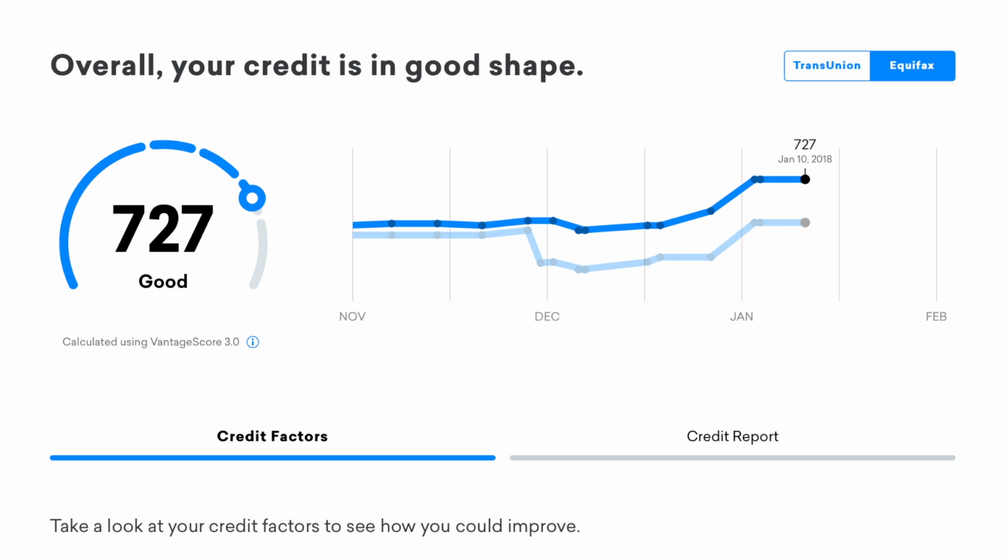There are 3 different credit bureaus that credit companies and loan companies and banks report to. Those are TransUnion, Equifax, and Experian. Now, for some reason, Credit Karma only goes over your TransUnion and Equifax, and Equifax is really the one that I tend to keep my eye on, and that I realize loan companies and mortgage companies really look at the most.